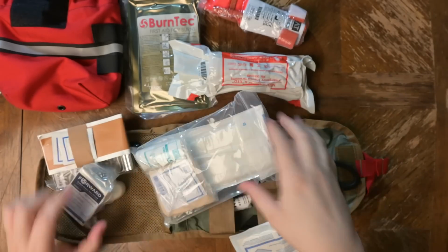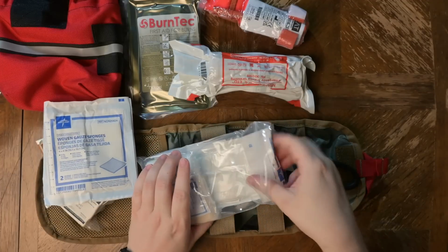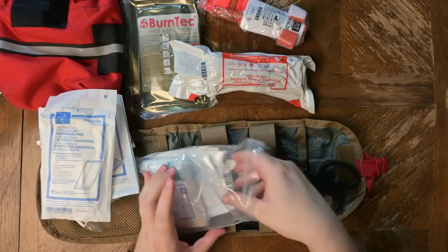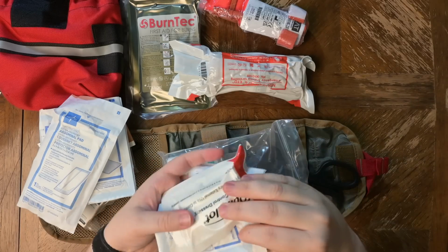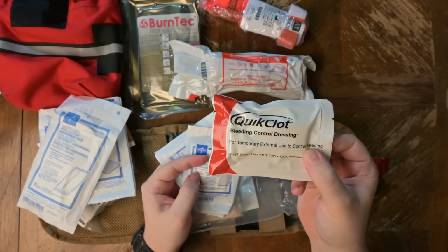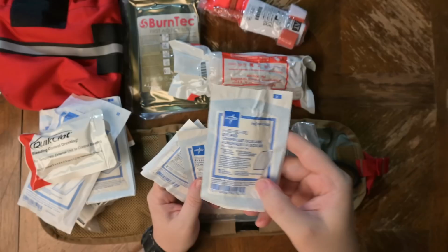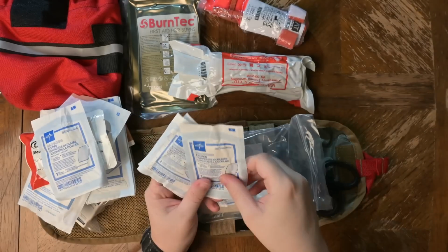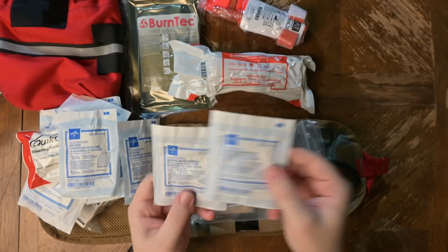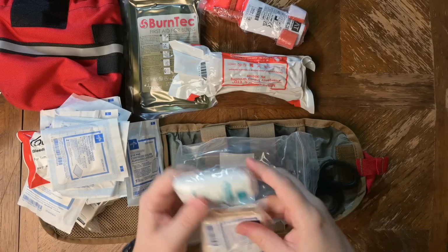But this kit has a little bit more robustness to it. It has a few more things, a little bit more options when it comes to treating people. Also, it has a nice big package of QuikClot bandage dressing. That is huge when you have a puncture wound, getting that to the base of the bleeding and stopping that. It has stuff for eye care as well, an eye kit, as well as other pads. Lots of different options. This kit can actually kind of treat a little bit more than what the Travel ARK can. It's got a little more supplies in there, so that's why it costs a little bit more.